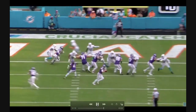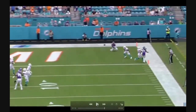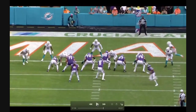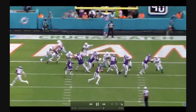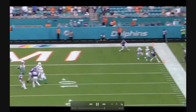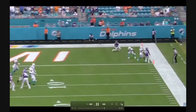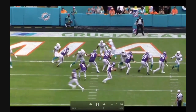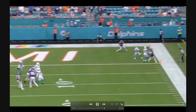He's a tone setter. You see him in the middle of the field here, just absolutely deplete this tight end coming across. He's not really looking. Boom, knocks him off his feet. This is just the mentality that he's going to bring to the defense. He loves to hit. Anything that's moving, he's willing to hit it.